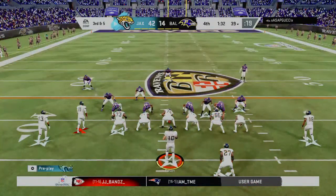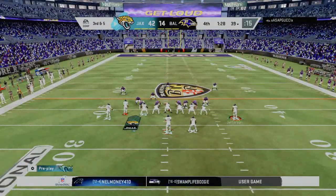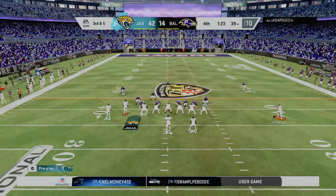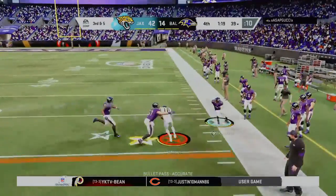Got it. 58 is Mike. Tackles. Go. Go. Mike, 58 right there. From the gun on third down, Eason.